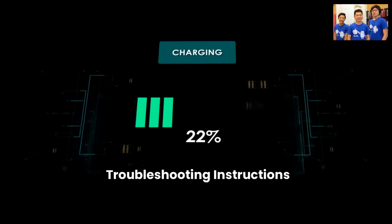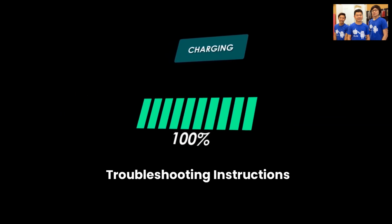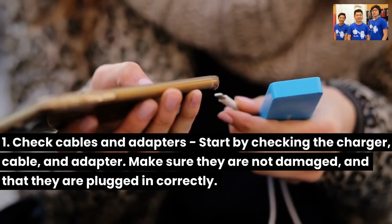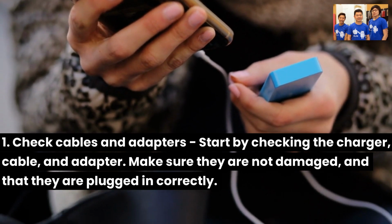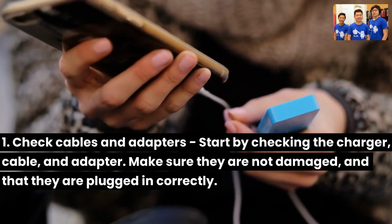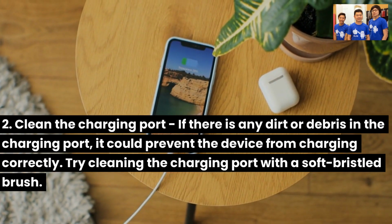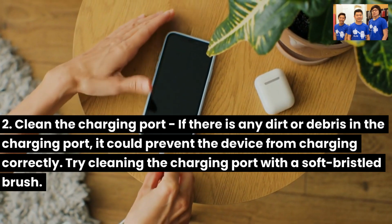Troubleshooting instructions. One, check cables and adapters. Start by checking the charger, cable, and adapter. Make sure they are not damaged, and that they are plugged in correctly. Two, clean the charging port. If there is any dirt or debris in the charging port, it could prevent the device from charging correctly. Try cleaning the charging port with a soft-bristled brush.